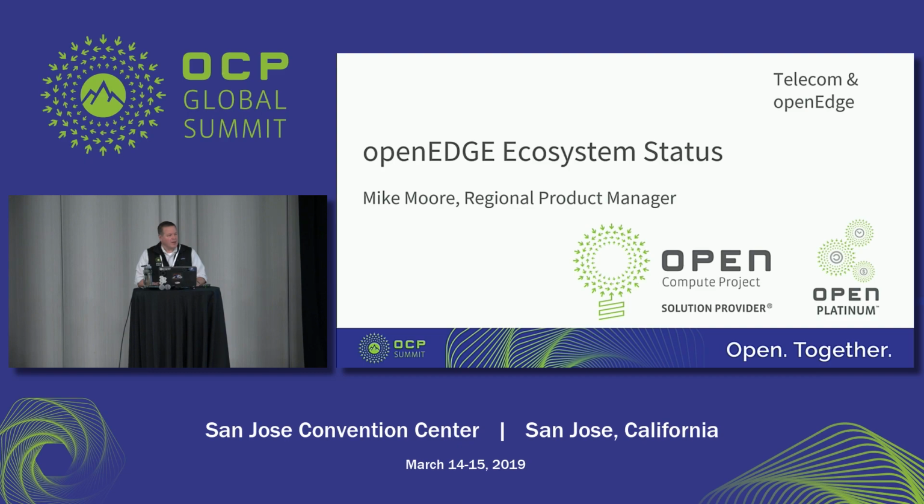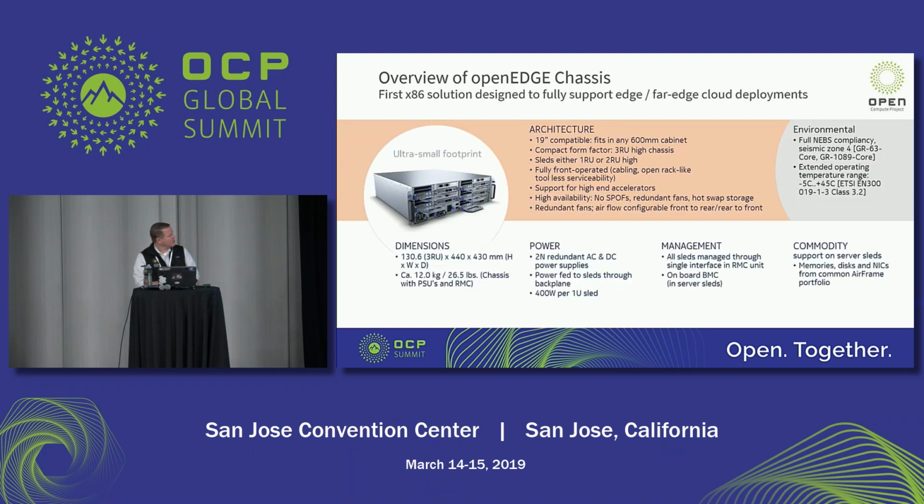So I'm going to have a little bit of overlap with what Mika just presented, but my 15-minute talk is going to be over the ecosystem status. Just a brief overview of what we have submitted to OCP. We have submitted the chassis and the sled. The chassis is going for an OCP accepted status, I think, as Mika had mentioned earlier, and then the sled, we're submitting that for OCP inspired.